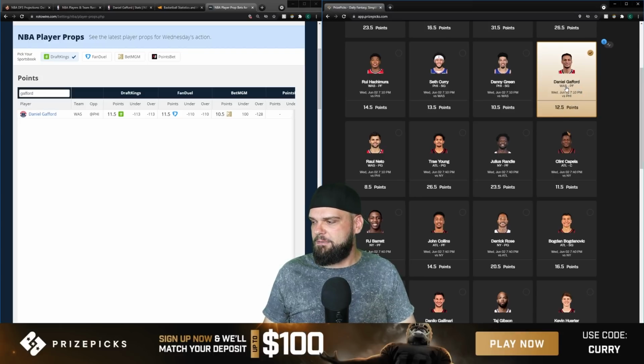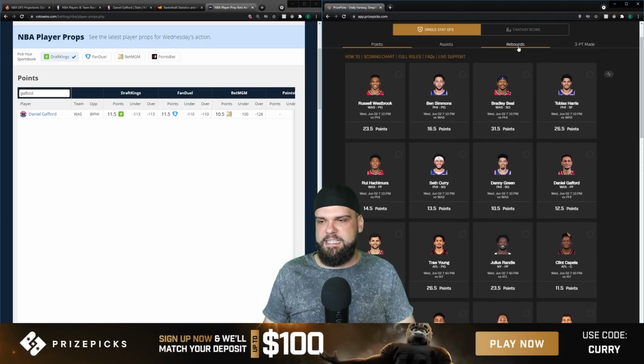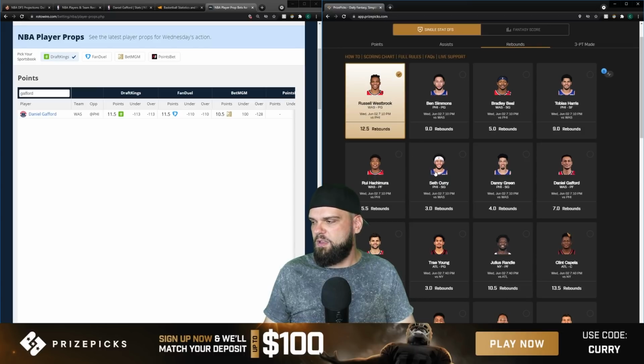So we're going to move on to the next prop, which is a rebound prop. We're talking about Gafford's teammate here, Russell Westbrook, who's at 12.5 boards. Now, obviously, I don't need to tell you, this is the triple-double king, right? This guy can crush the rebounds on any given night.